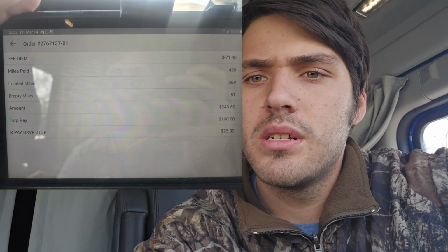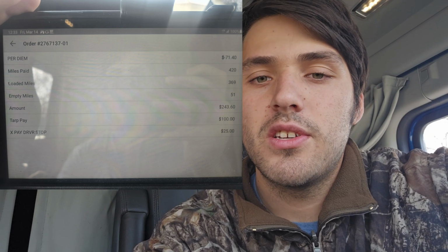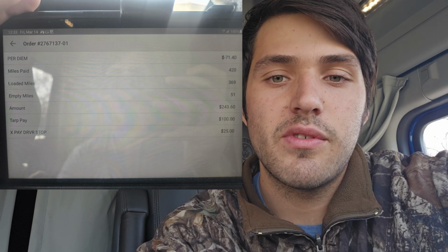Our third load was a relatively short one. I think that one was picking up in, it wasn't Montana, let's see here, it was picking up in Minnesota, right by Minneapolis, and I was running straight to Chicago. So it was picking up on a Thursday, delivering on a Friday, I believe. That one was 420 miles total, so 369 loaded, 51 empty. The total was $243.60 for mileage pay.